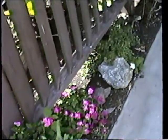This is one of our borders going up to the front door. Impatiens, yeah. I did that last year. We got frozen back. You know what you want to take real close up? You get up within three-eighths of an inch.